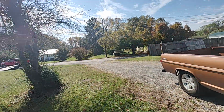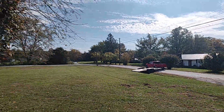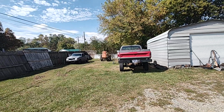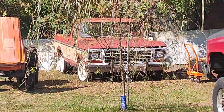About to load this thing up on the trailer. We got it set up over here. Then we're gonna drag that thing right on the trailer because it's not running. He's got the head off. Got another dent back there. Got some cool rims on it. Heck yeah, this guy's got all kinds of cool stuff.